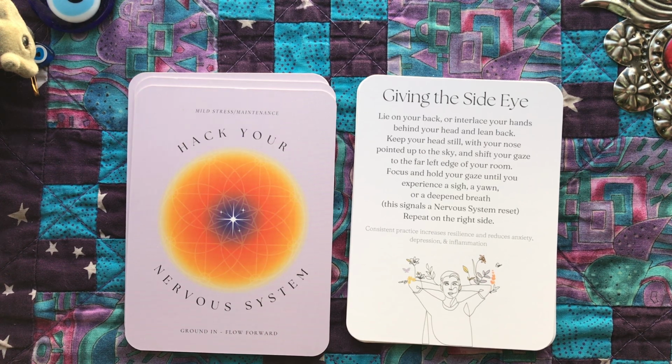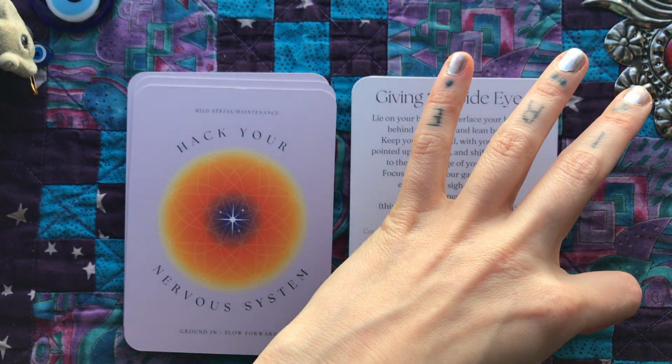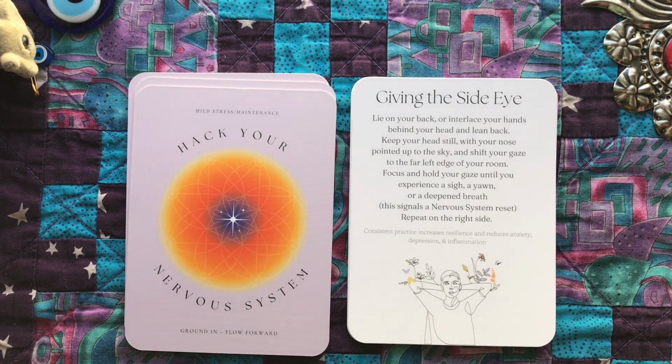Keep your head still with your nose pointed up to the sky and shift your gaze to the far left edge of your room. Focus and hold your gaze, as far as you can go, until you experience a sigh, a yawn, or a deepened breath. This signals a nervous system reset. Repeat on the other side. I do this, and I usually count while I'm doing it because I like to know.